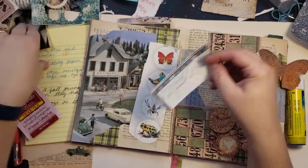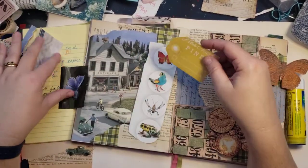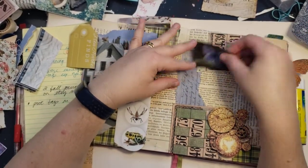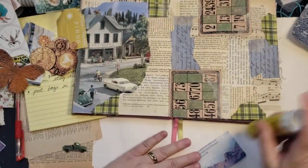Randomness. I also have sweaters. Let's see. Well, I could put the butterfly on it. I could just put him on here. He's got the right color blue, doesn't he? Oh, let's just glue him right on there. He works for me. Alright.